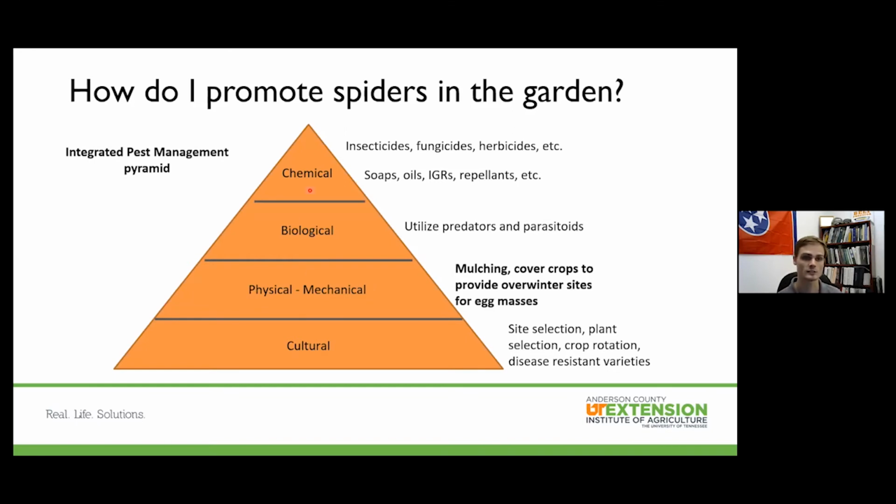Biological, that's exactly what we're talking about here, how those spiders are consuming pests and that prey. That's what they are. They're a predator. We're utilizing these spiders as best we can.